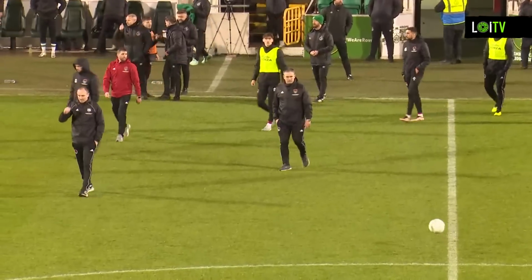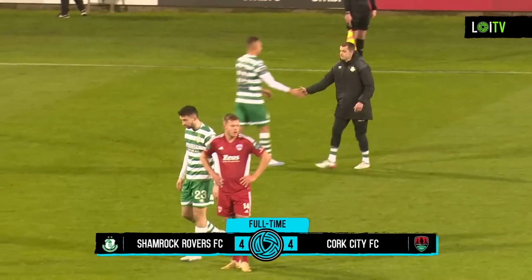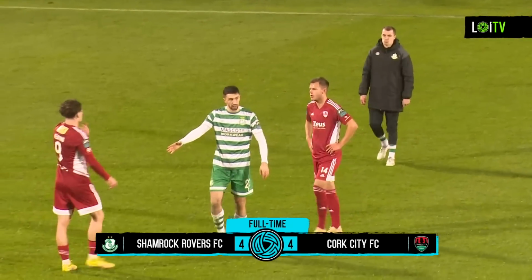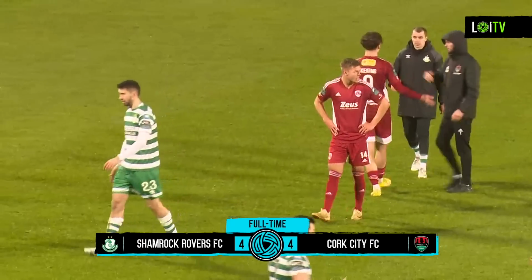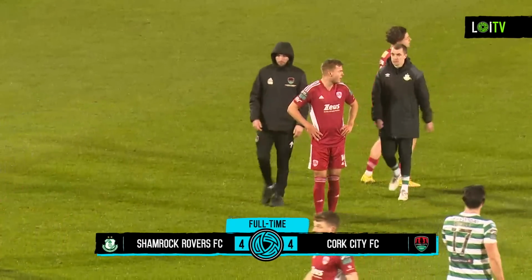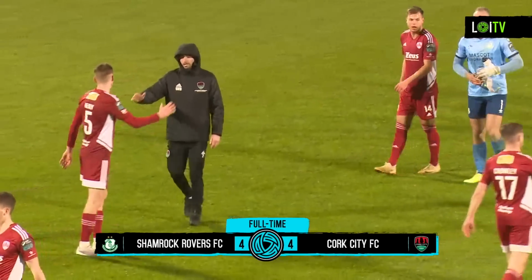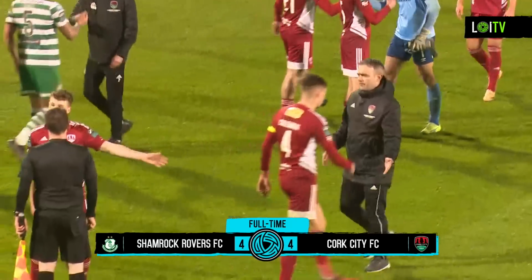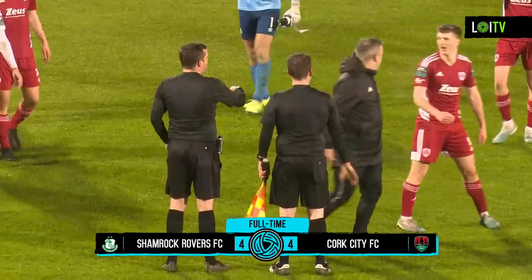But I can't remember a match like that in Tallaght. No, it was pulsating. 4-all here for Rovers to concede 4 goals, for Cork to score 4 goals. Unbelievable. And in fairness to Rovers, they were always a threat from set pieces, and Coleman put his head on everything when he could. So some of the goals tonight were brilliant, but it's a fantastic game and a fantastic advertisement for League of Ireland football. It's been brilliant on a Monday night. Couldn't ask for more, Con.